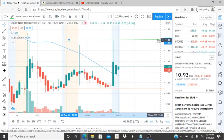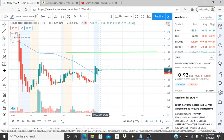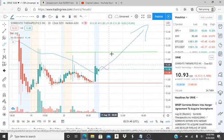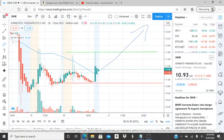Until they break through 1181 though, we won't have the momentum that the bulls need to continue a bullish run in this direction. And when I say bullish run, I'm talking about breaking new highs and working its way up, whether it's zigzagged or straight up. But all I'm talking about is going in this direction.